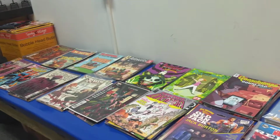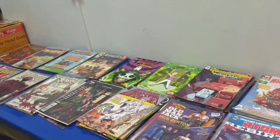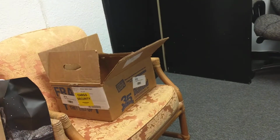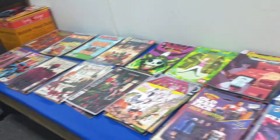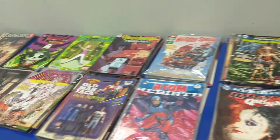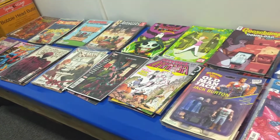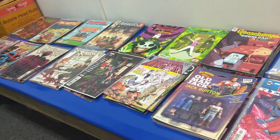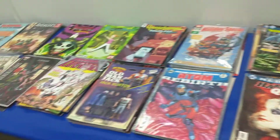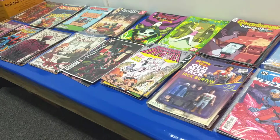This is the long awaited Black Friday comic book deal that I got. You see one of these boxes right here, so I filled that box up with all of these comics and only paid $25 for all of them. There's nearly maybe about 80 to 100 comics in here, I guess. I don't know. I didn't really count. But yeah, let's get cracking into it.